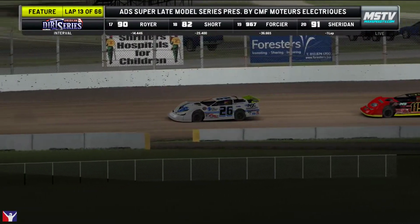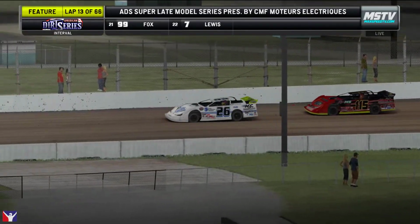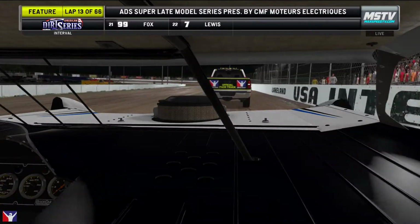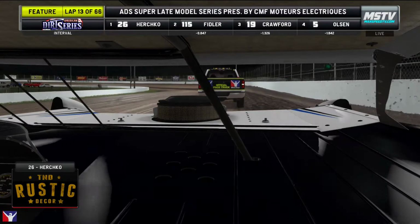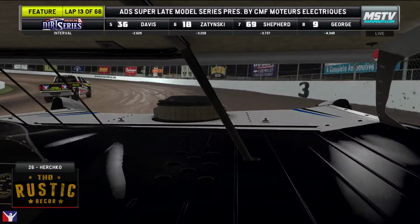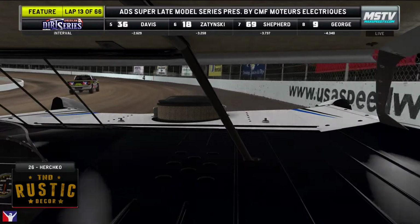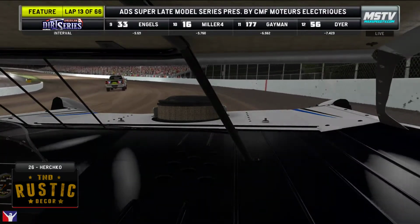Not sure if we can see if those lights are on the pace car or not. They are indeed still blinking as we are on board with Drew Herchko in the 26 machine right now. And let's go on board with him with the TMD Rustic Decor onboard camera for this restart here in one lap. He will be starting on pole.